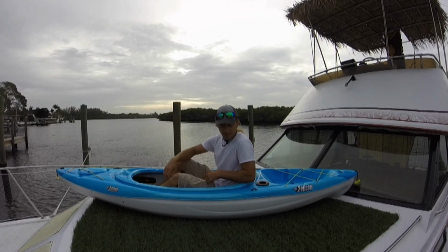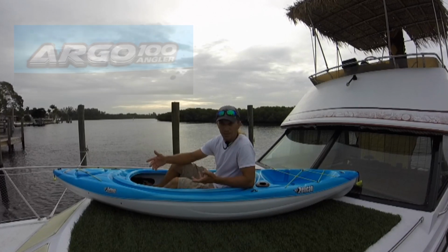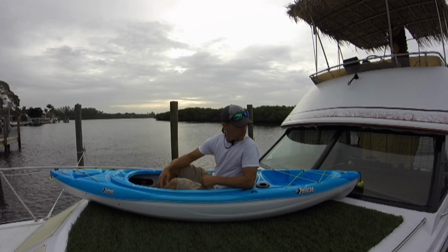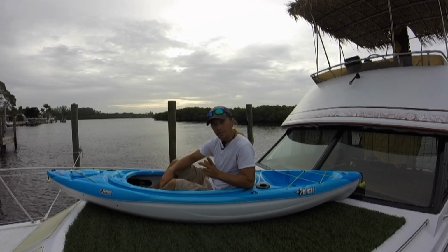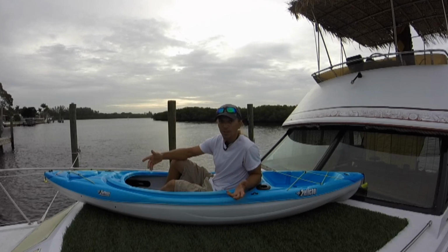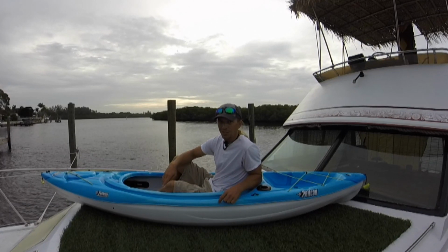This is the Argo100 from Pelican. It's a very simple kayak. It's only 10 feet long. It's 39 pounds, I think. And there's really not much to it. It's even a sit inside and not a sit on top. But don't let that fool you. You can take a simple kayak like this that is very inexpensive and catch some really awesome fish. Check this out.